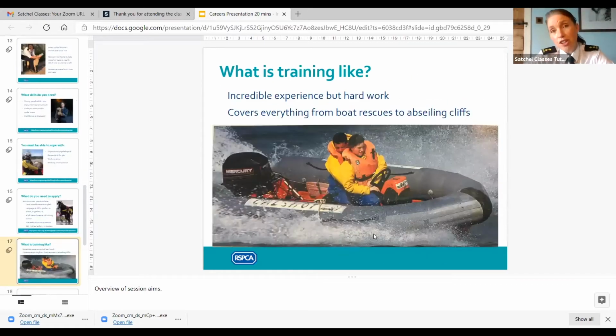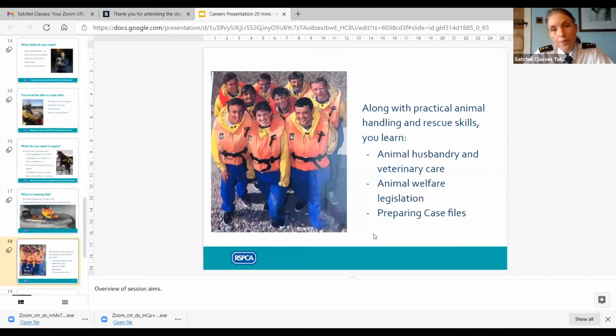What is the training like? So the training is amazing. Some of the stuff we do, you would pay good money to do. You go on boat courses, you do the abseiling courses, and also you get trained by people who are expert in their field. So you come into this job because you've got an interest in animal welfare, and you have the best giving you that knowledge that you need to go out and do the job.